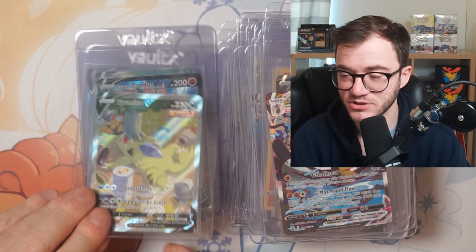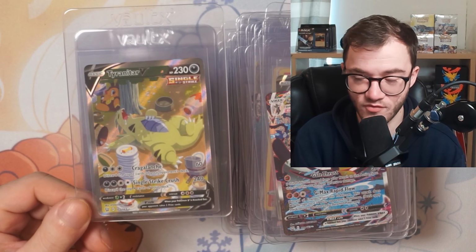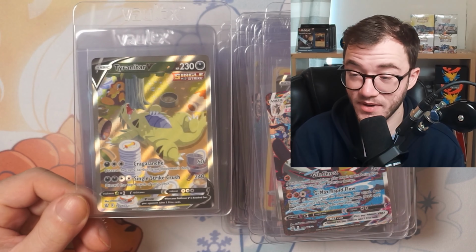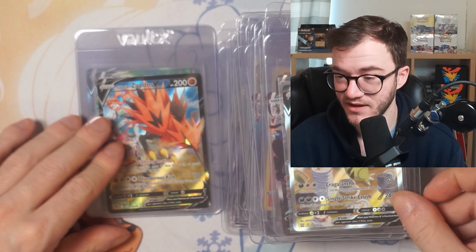Then we have the Sleeping Tyranitar. I'm really happy to finally have this, and I'm going to get it graded. Centering seems pretty good. It's getting really, really expensive to get this card now. Battle Style, really tough to pull. I'm so happy to have that and soon to have it slabbed.